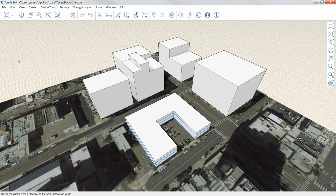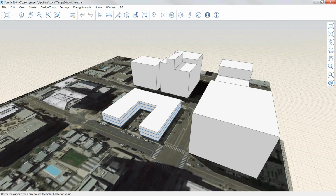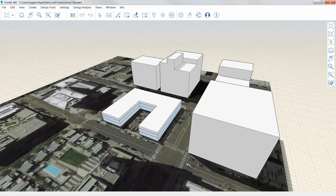So I'm going to start in Formit. If you've never used Formit or maybe haven't heard of it, Formit is a conceptual modeling environment. You can see it's pretty lightweight. I've made some very simple masses in there. I did these simple masses not because that's the limitation of Formit, but I want to show you how easy it is to get early performance data. Now, Formit is browser-based. You can use it on a tablet. And there's also a Windows application that you can download. That's what I'm using today. However, all three of those applications have access to Insight 360. You just need to have the Pro subscription.